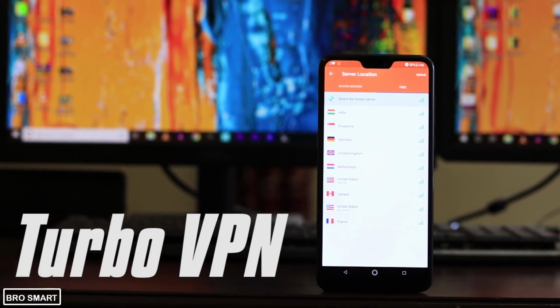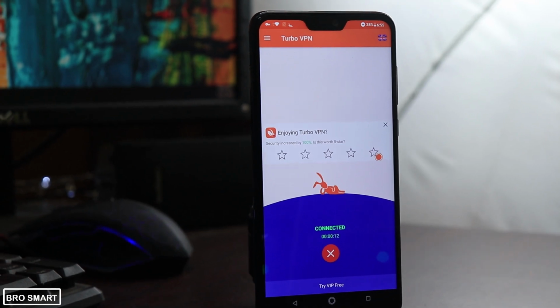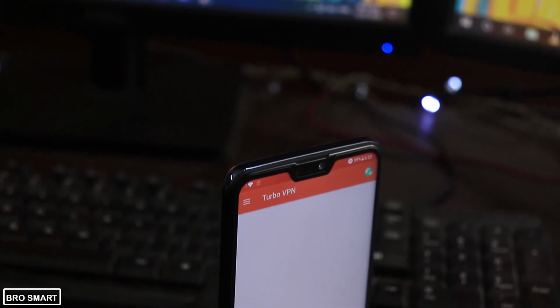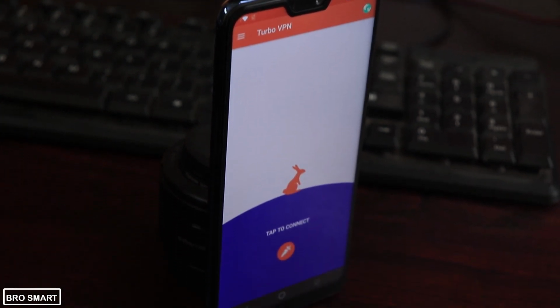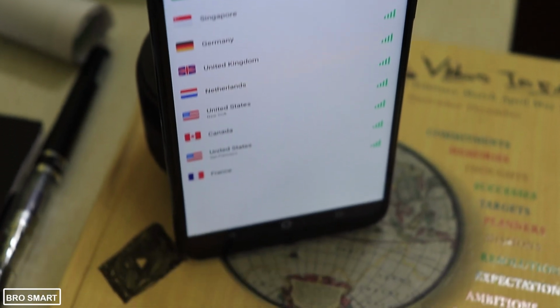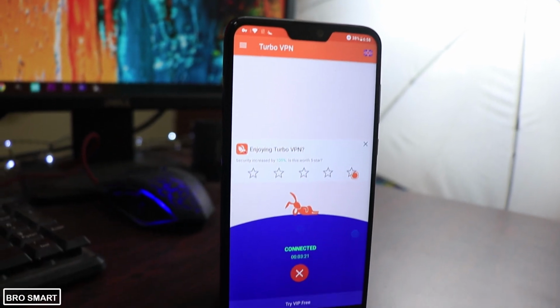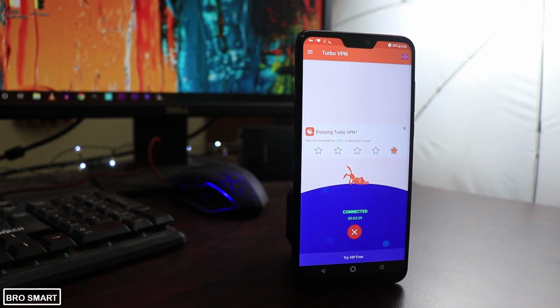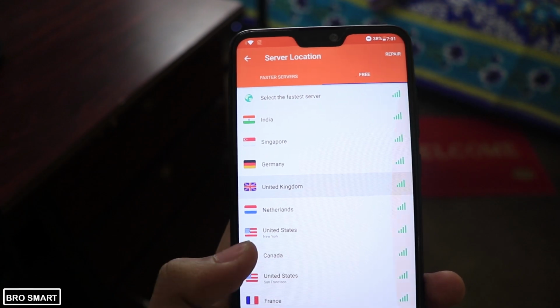Next is a very popular VPN app, which is TurboVPN. TurboVPN is a free and unlimited VPN client for Android devices. You can unlock any geo-restricted apps or websites anywhere, for example unblocking content on Netflix, YouTube, Instagram, Hulu and a ton of other content on the internet. TurboVPN offers a free plan and a paid one. The free plan has almost all the servers, like the US and UK, and offers unlimited bandwidth with a minimum of 9 locations.